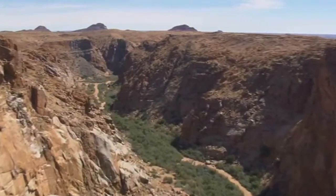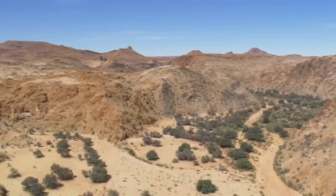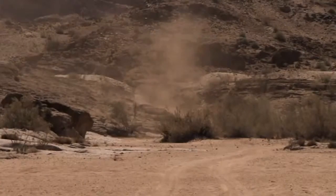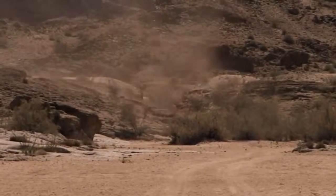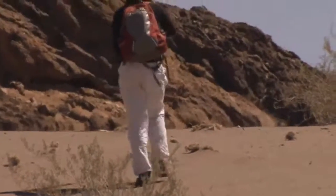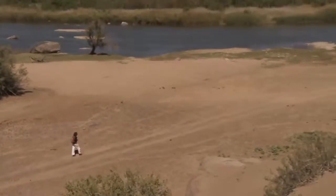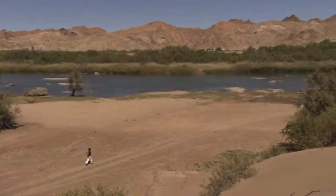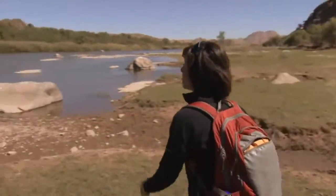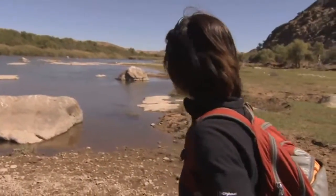As day one of my walk draws to a close, the deep-sided Mollapore Canyon gives way to the Orange Valley. In winter, the sun may still burn, but the wind is cool, helping to sculpt the shapely sand dunes. And finally, there's the point at which one mighty river meets an even mightier one. At last, the Orange River, the famous Orange River. And it's nice to see one with water in it. It's looking a bit low, though.